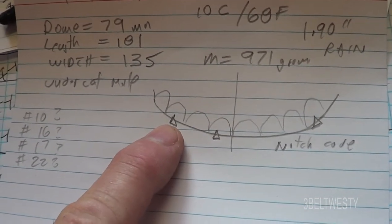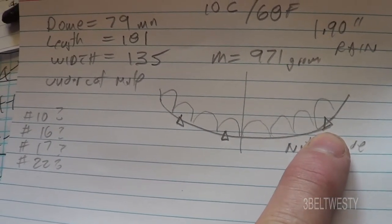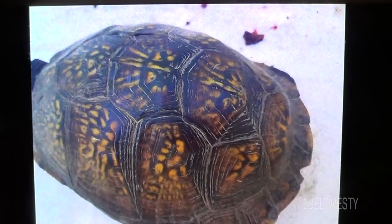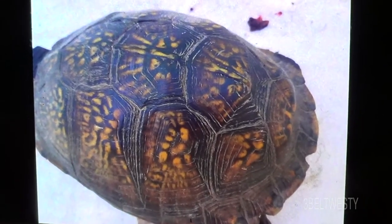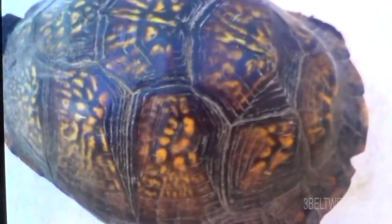Three over, there's a notch. And four over, there's a notch here. Okay, this image I just shot on my phone of the unknown turtle has a pattern that looks like this. And then this is a video I've got on YouTube from 2014 where it has the same pattern here. It's like a fingerprint. These features right in here are the same as right there.